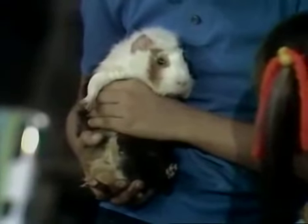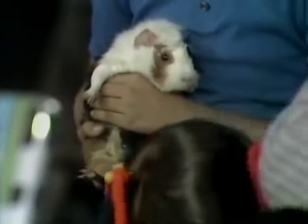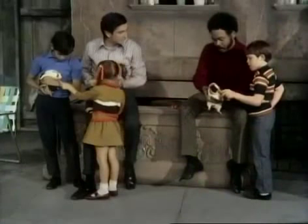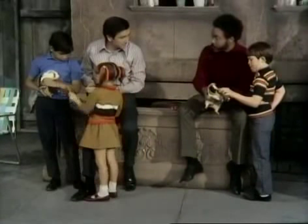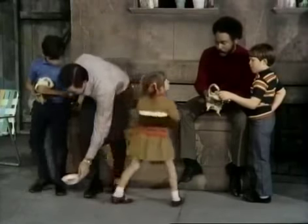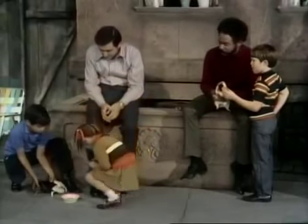And these guinea pigs are domesticated, they're tame. You know how you can tell? Because there are three colors. This one's white, brown, and black, and so is yours. Yeah, this one. The one Carlos is holding.